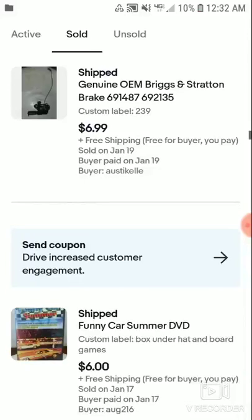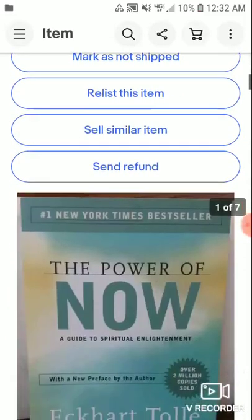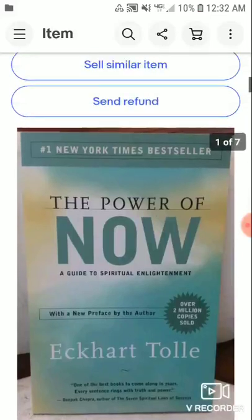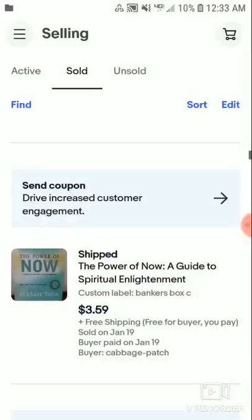The brake I've had for about a month and a half. This was The Power of Now, A Guide to Spiritual Enlightenment. This sold for $3.59, free shipping. This is from the new books I bought from my local house, and I paid about $17 something for them, so I paid for them after fees and shipping.